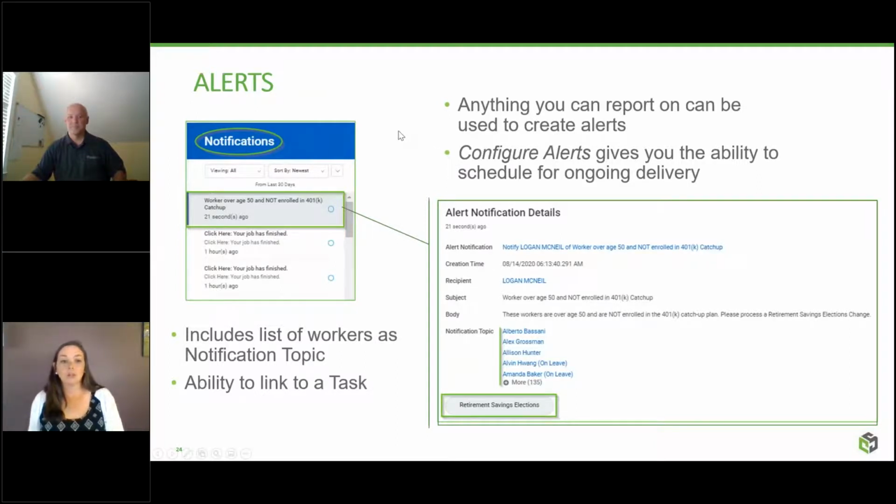Alerts. So alerts can be configured for anything that you are reporting on and can be scheduled for ongoing notification of report results. So the notification topic section is going to include the report output, such as workers' names in this instance, that meet a certain report criteria. You also have the ability to link it to a task.